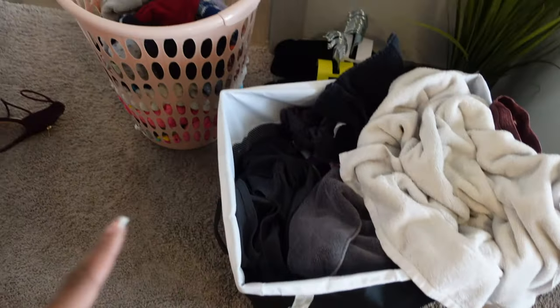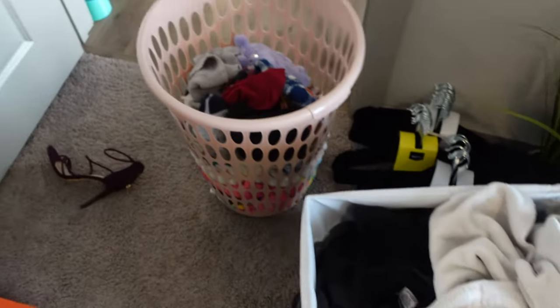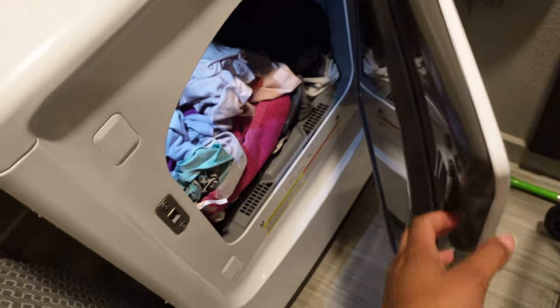And then I got two other laundry hampers of towels that I washed. These are scrubs, bras, and panties, stuff like that, that I'm gonna fold and put up. And then I also have a fresh load of laundry that y'all saw me do.